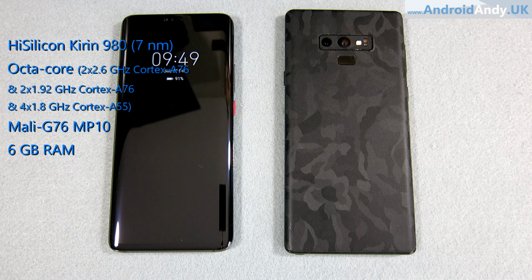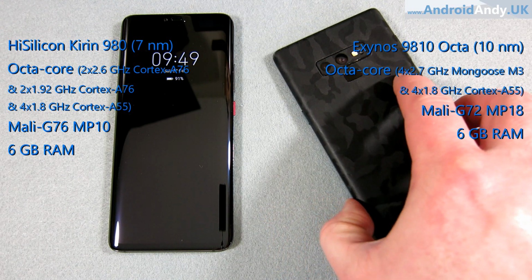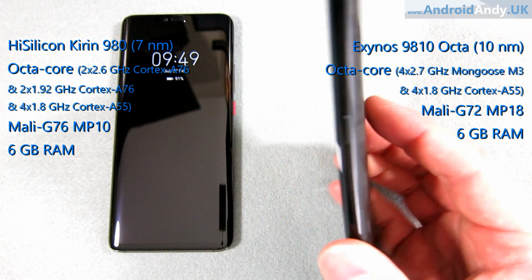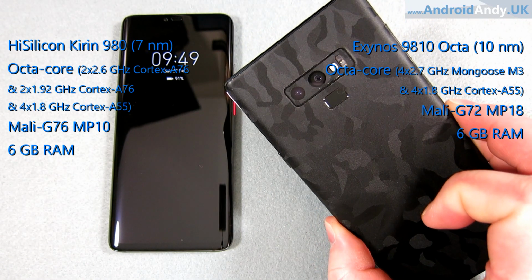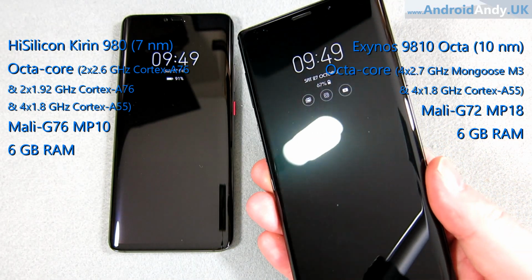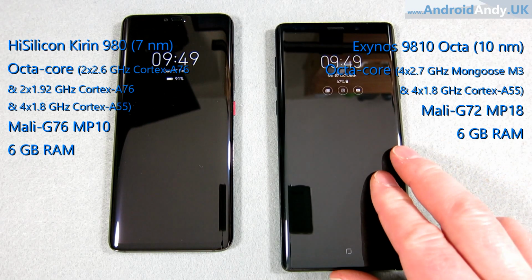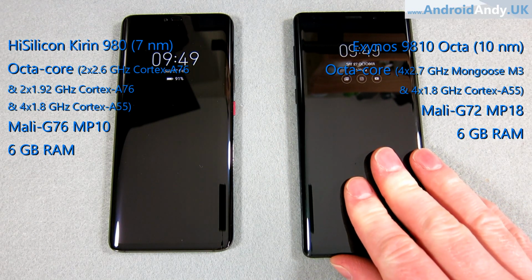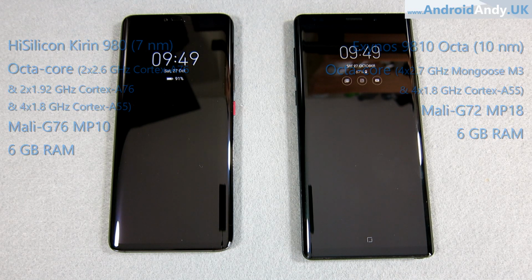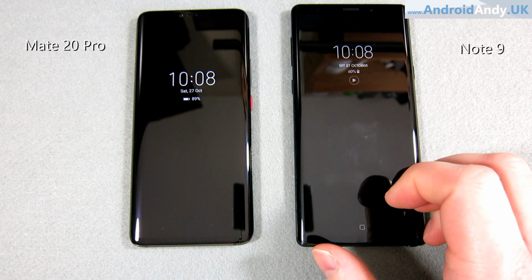On the right is my European version Samsung Galaxy Note 9, which has an Exynos 9810 octa chipset, 10nm, which is the sort of standard up until this point. You can see the specs of the octa-core CPU there as well. It has a Mali G72 MP18 GPU and also has 6GB of RAM. So it's hard to know how those should compare because they're quite different sets of specs really. But let's kick things off with the fingerprint sensor test.